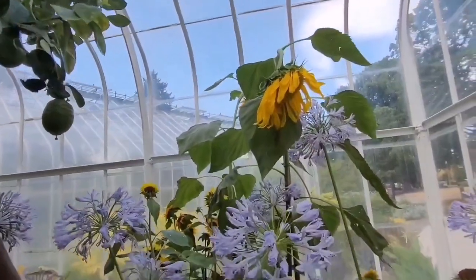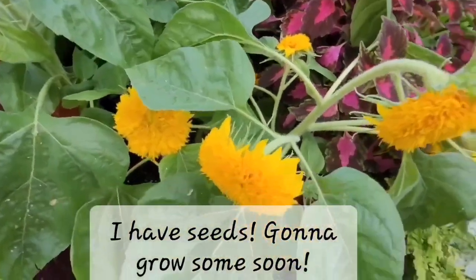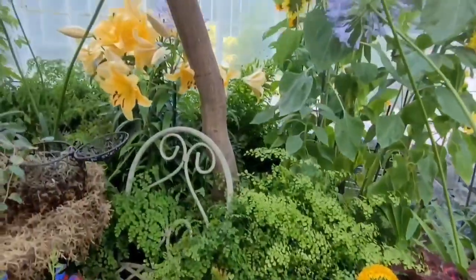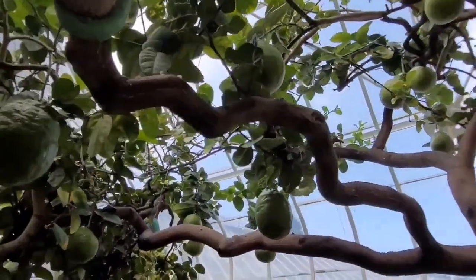That's what mommy has in her yard, and I love mine in my yard. And look at these teddy bear sunflowers. I'm going to plant some of these today. I got seeds for those. Oh, it smells good in here. Wow.